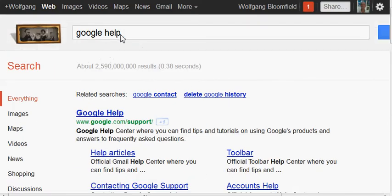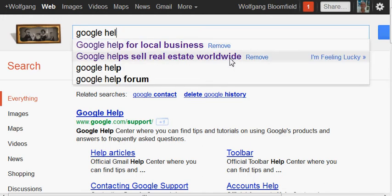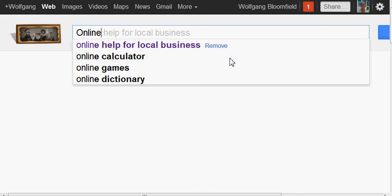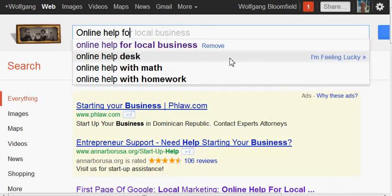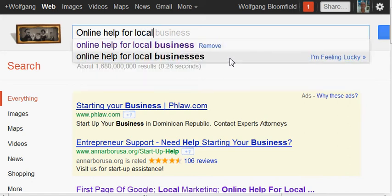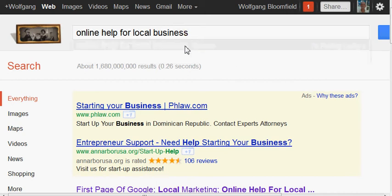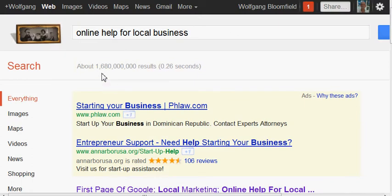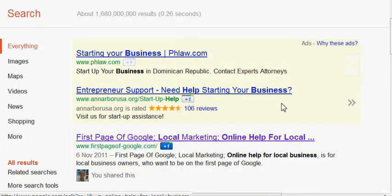But I'll just show you something else about things working together. Let's just put in here online help for local business. And you see that has got 1,680,000,000 results. Now these results are not people searching for it, these are people that are competing for that particular term. Now you see there that we've got two paid for ads on here, so it's quite a powerful search.